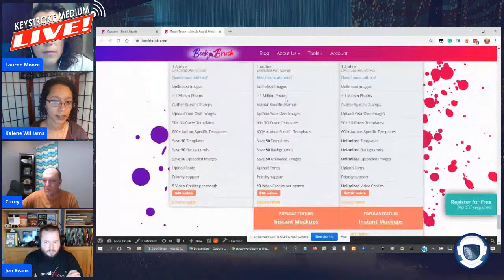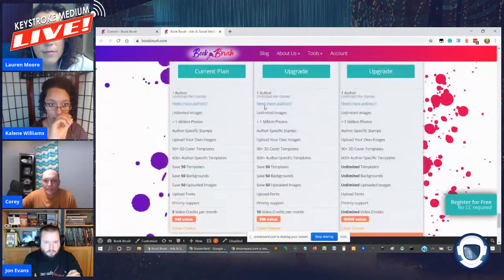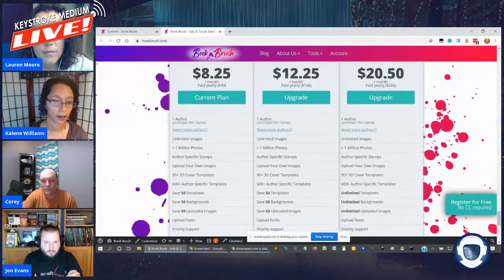So. That's actually not a bad... Can you scroll up just a wee bit? Oh, yep. That's not a bad price point. You know, so just like the super basic, you're not going to have to worry too much. Let's see, save 50 templates, save 50 backgrounds, save 50 uploaded images.